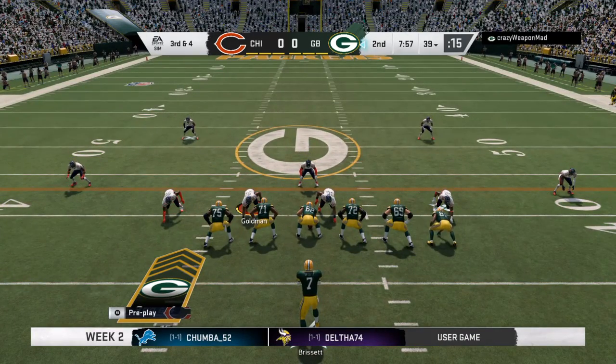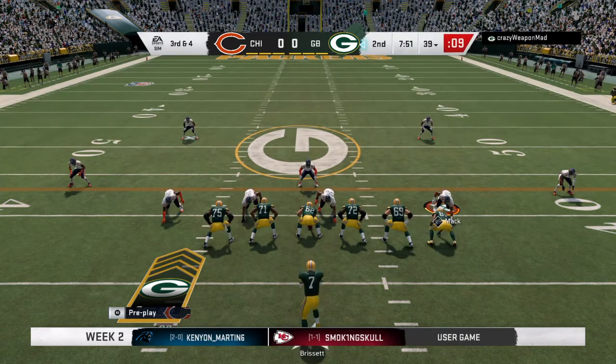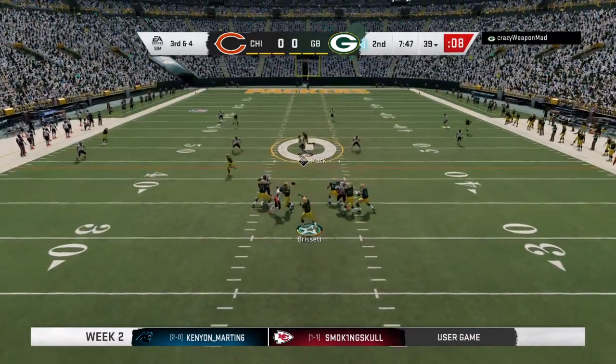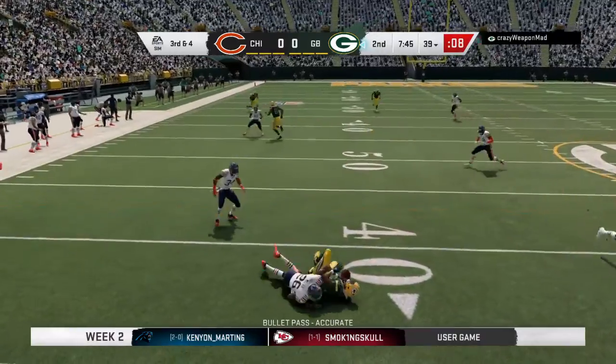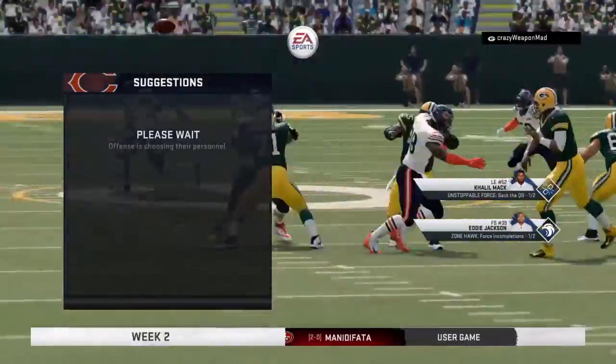You better be afraid of me. Check three. Slam. Brissett from the gun on third. He completes it to Jones. And he'll get it out near the 40 to the 39.